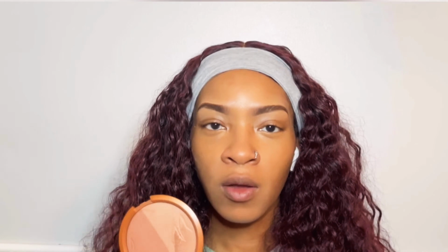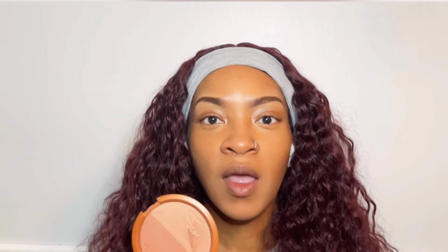Okay, so next I'm gonna take my Real Techniques multitask brush. It's sort of like a more dense powder brush. And I'm gonna take my bronzer, which is the Milani All Over Glow XL bronzer, and I'm gonna contour with this. When I do my everyday look, I do not use a cream for contour. I just simply go in with a bronzer and fake that as my contour.